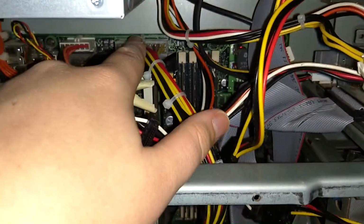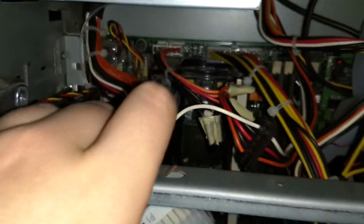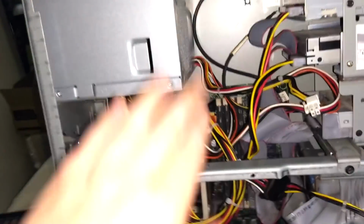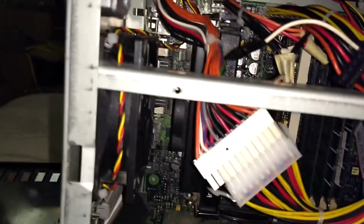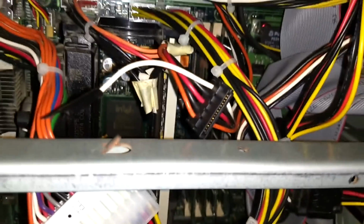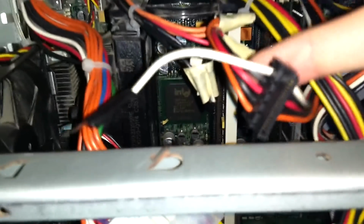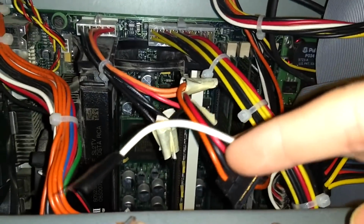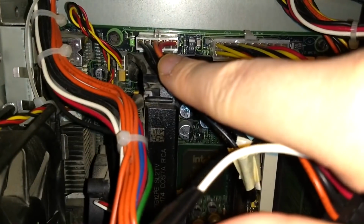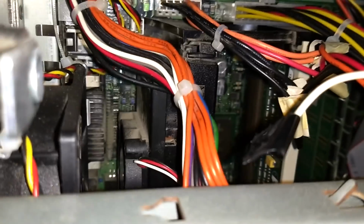And the other thing I had to do with this computer: the original power supply, in addition to the 20-pin ATX, has this little 6-pin connector, which a standard ATX power supply, including this one, obviously doesn't have. So what I ended up having to do was cut the 6-pin connector with some wire off the original power supply, and I cut one of the SATA connectors off this power supply, and I soldered the wires together, because all this 6-pin connector is, is an auxiliary connector.